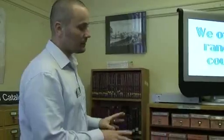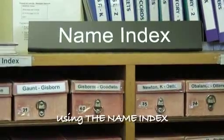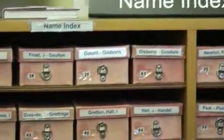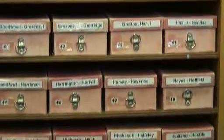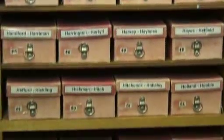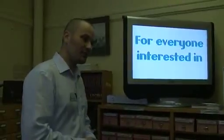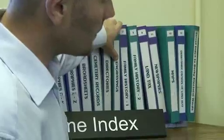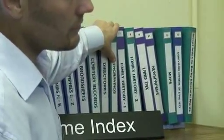In these pink boxes, we've got an index which is slightly different. It's personal names of Derbyshire people, and it's not limited to the great and the good. Anyone who's appeared in the newspaper over the last 30 or so years is likely to have been picked up in this index. A set of boxes represents something like 60 years' worth of work by successive generations of staff in this library. We've got a large photograph collection, something like 15,000 or so photographs.